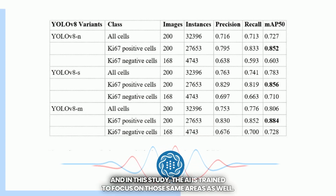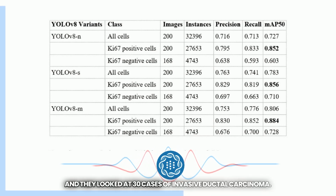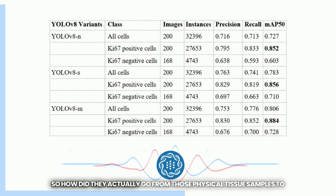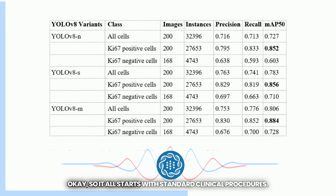And in this study, the AI is trained to focus on those same areas as well. Okay, that makes sense. So you're basically zeroing in on the areas that matter the most. And they looked at 30 cases of invasive ductal carcinoma, right? Right. So how did they actually go from those physical tissue samples to the digital images that the AI can work with? Okay, so it all starts with standard clinical procedures.